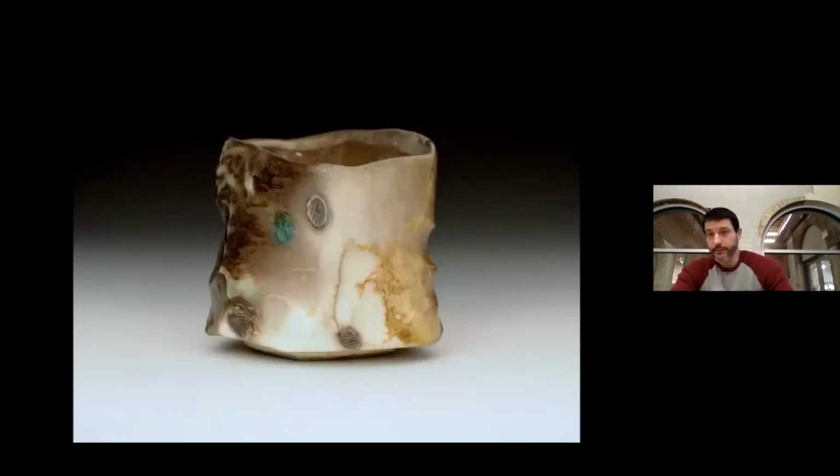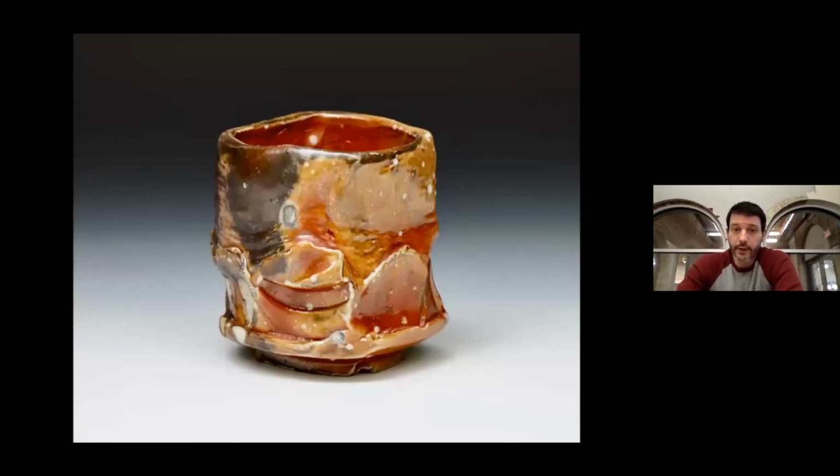And then here's some cups that have been fired. This was fired at the Mendocino Art Center, the train kiln, and then this was a refire. This was refired in soda after. So all of these are hollowed out pieces with the Kurinuki technique. This is porcelain with the flashing slip, fired at the Mendocino Art Center in the train kiln.